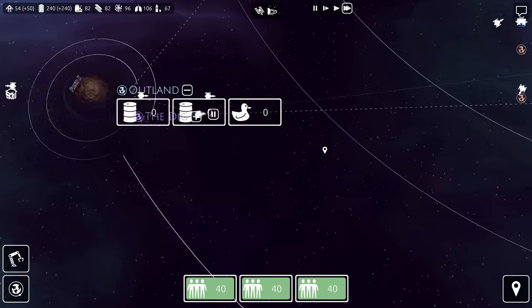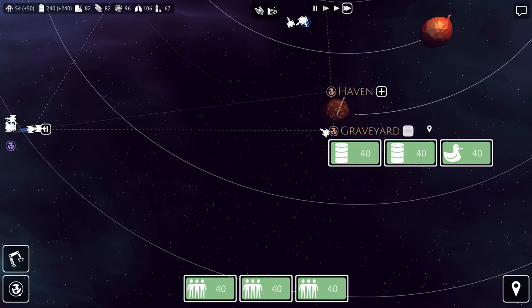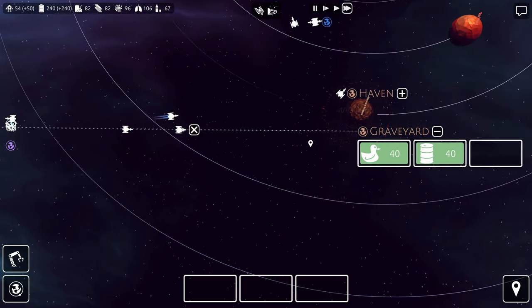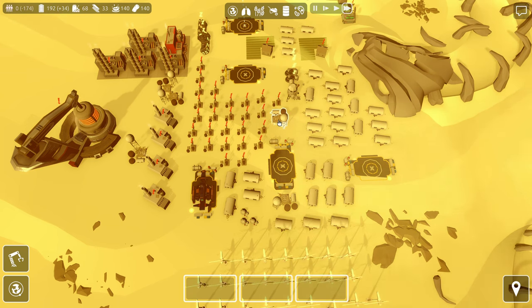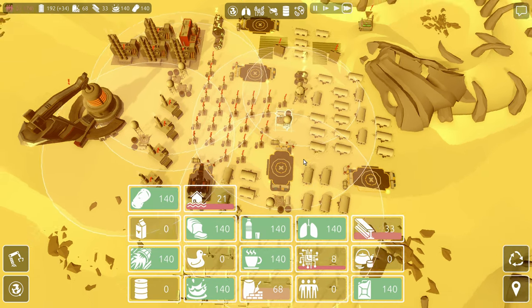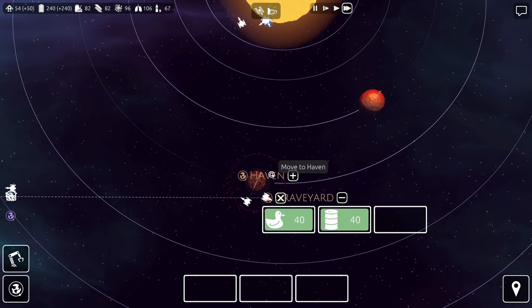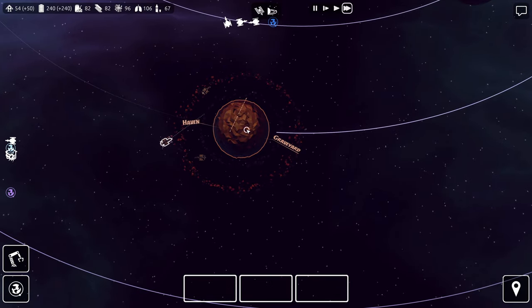And then this ship here. Oh, the ship I'm sending to Haven has a trade route too. Well, we'll get rid of that. Yeah, we don't need it. I mean, really, we don't need any trade routes at all here. You're going to pick up plastic from graveyard, which there may not be any left since nobody's here to make it. There is none left. So you are going to go to Haven instead. Maybe we'll find that.